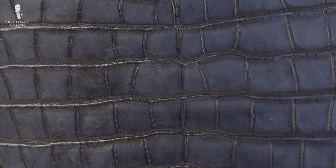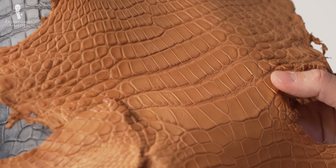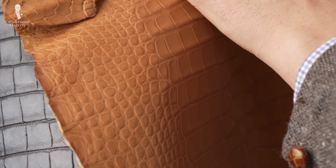One might think that alligator or crocodile is a fairly recent luxury phenomenon, but it is not. Alligator hides and leathers have been used for centuries in areas where they naturally occurred. For example, a crocodile skin armor was used for a religious ceremony in Roman Egypt in the 3rd century AD.